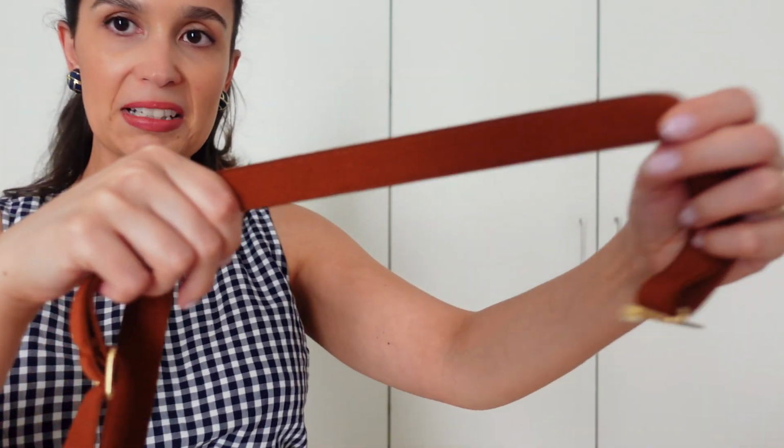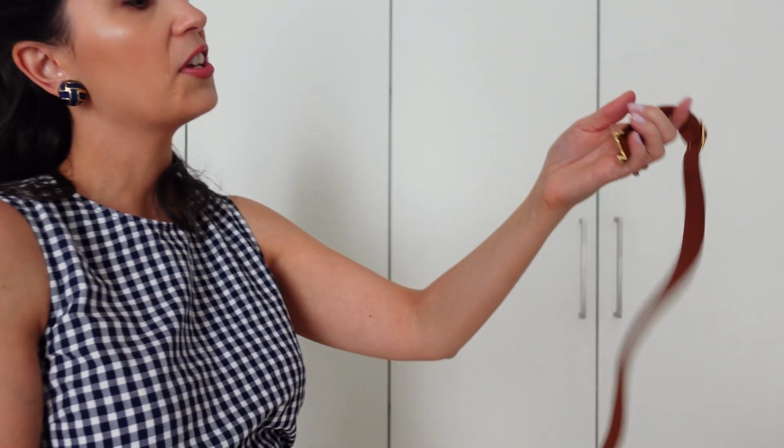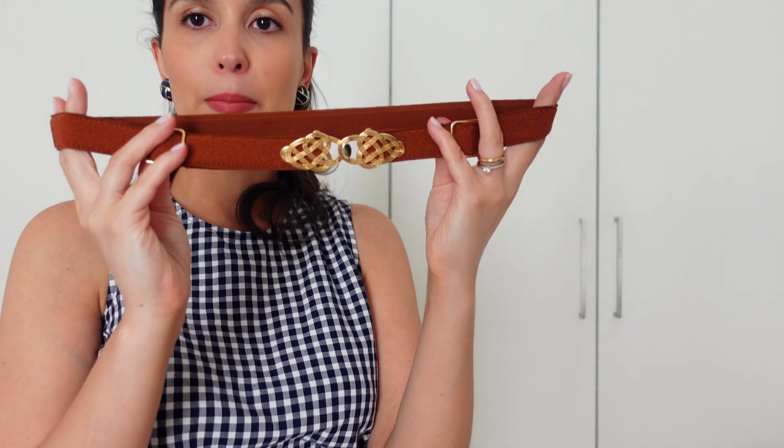absolutely a beaut. An accessory that I've had for a long time is this belt. This is basically elastic in this rust kind of brown color that, again, super neutral, goes with a lot of things in my wardrobe. And what I love about it is the simplicity of it.